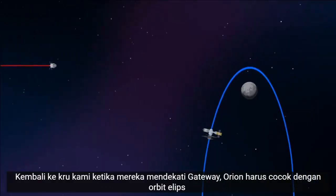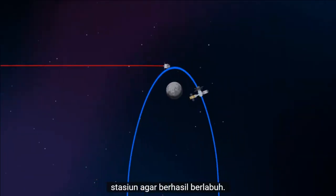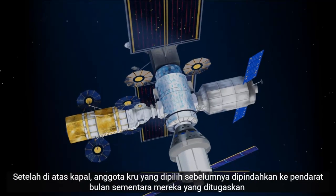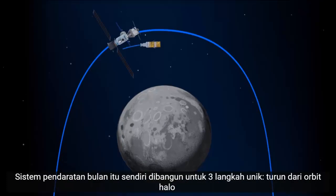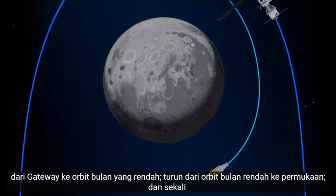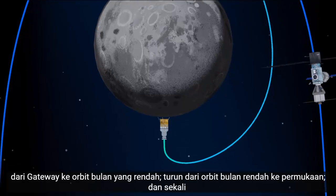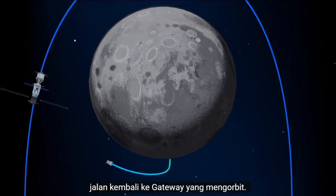Returning to our crew as they approach Gateway, the Orion must match the elliptical orbit of the station in order to successfully dock. Once on board, pre-selected crew members transfer to the lunar lander, while those assigned to Gateway remain on station. The lunar lander system itself is built for 3 unique steps: descending from the halo orbit of Gateway down to a low lunar orbit, descending from low lunar orbit to the surface, and once the lunar mission is complete, launching from the surface of the moon and ascending all the way back to the orbiting Gateway.